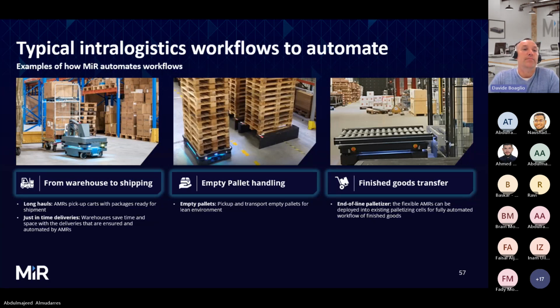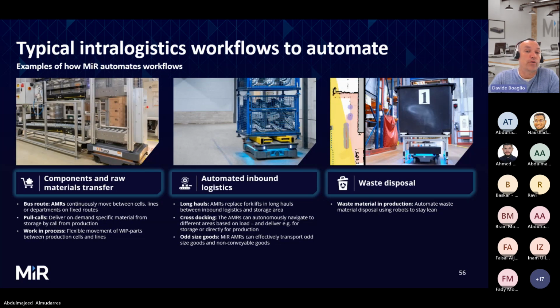Thank you. The typical intralogistical workflow that I was describing is that we identify different areas where you can apply the robots. The robots are constructed to run long hauls. Long hauls are what the forklift cannot do. Why? Because with a forklift, you don't want something going around the factory 24 hours over long distances with a driver who may be watching their phone and not paying attention, and suddenly there is a person or a product.